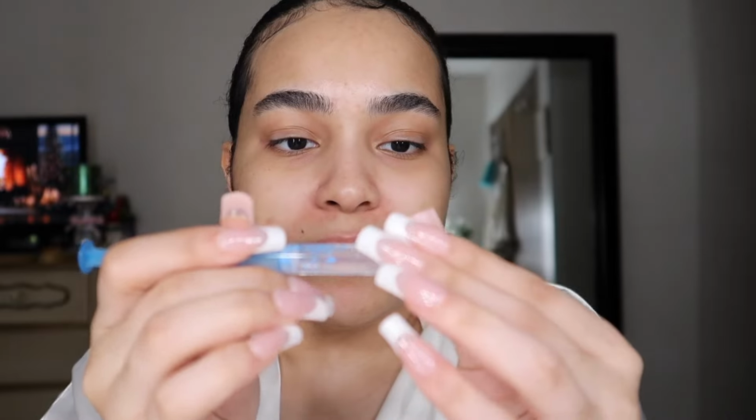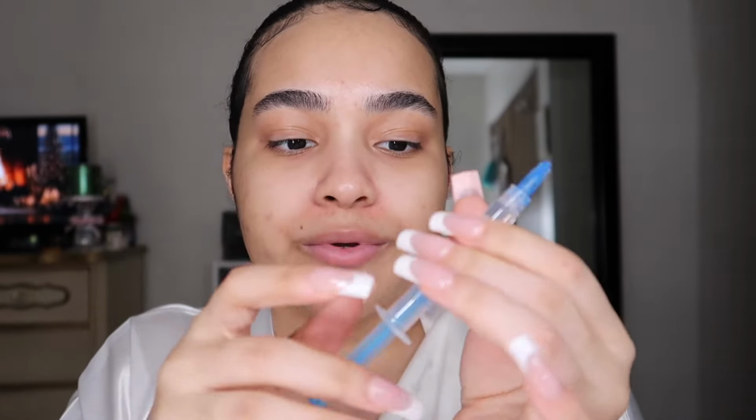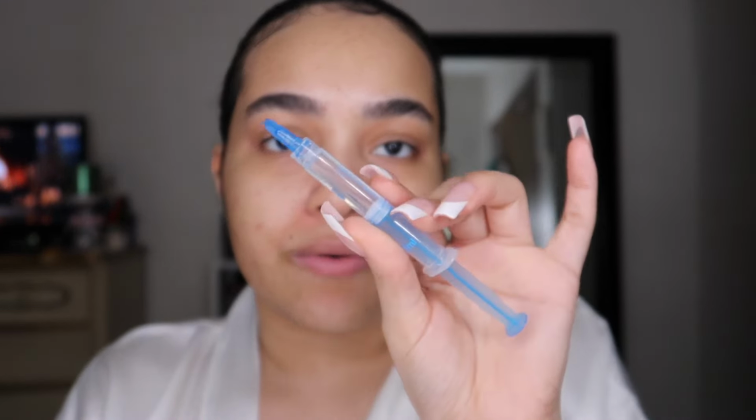This isn't harsh on my teeth, and I need to find the longer piece for it because right when I was using it, half of it came out, so I need to buy another one of these. Anyway, I'm gonna put on this lip mask and sit for about 20 minutes.